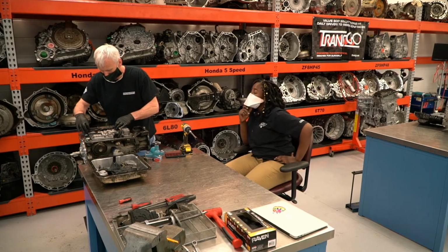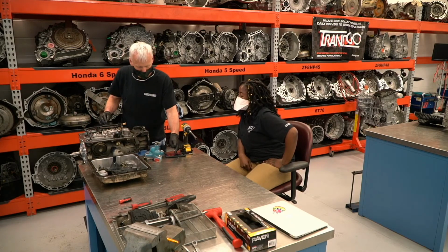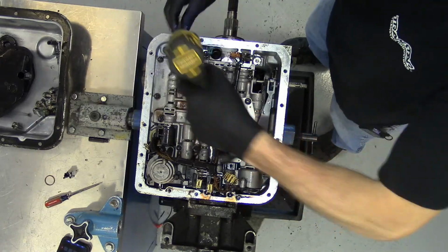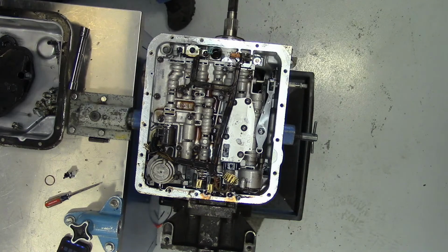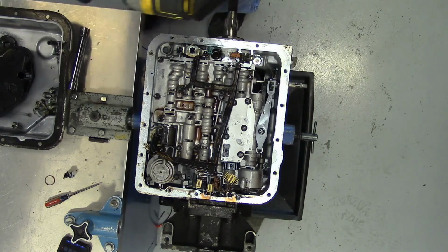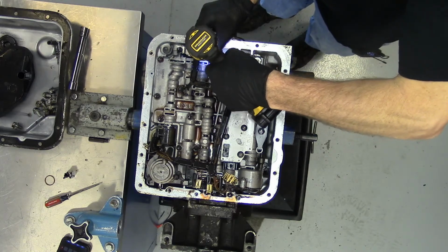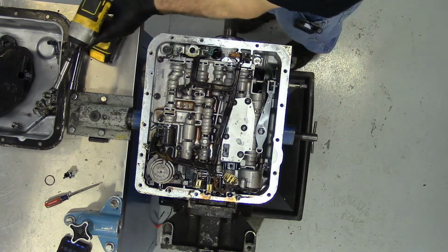Okie dokie, so I'm going to go ahead and lay this, let's take this solenoid out here. This is that solenoid I was talking about that if we didn't take it out, we'd break it when trying to remove the pump. So you definitely want to take this solenoid out now. This is the torque converter clutch solenoid. We have two torque converter clutch solenoids.